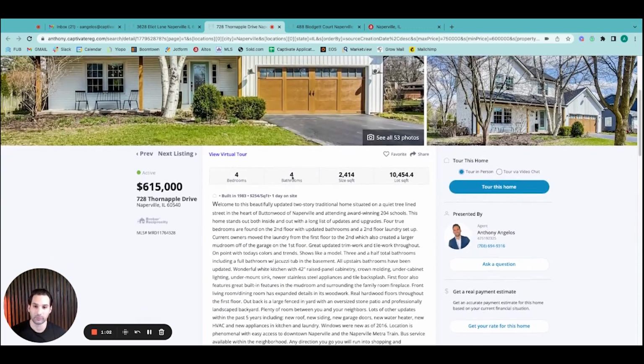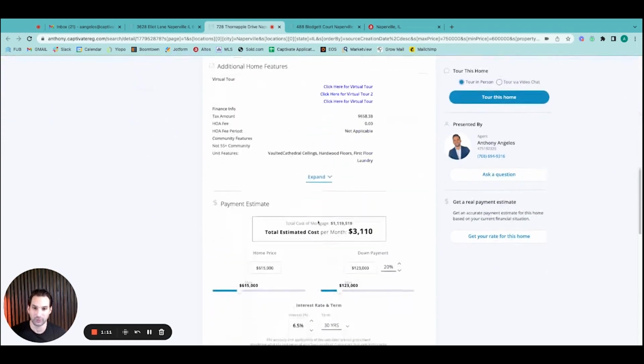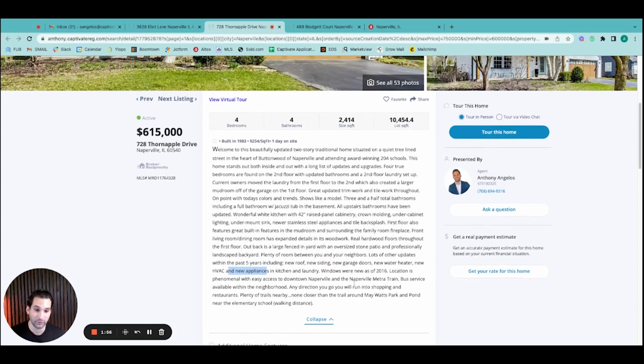4 bedrooms, 4 bathrooms, a little bit older of a house. It's been on the market for 1 day. I think this is going to go pretty quickly. This one is not an HOA, I'm pretty sure. Yes, so no HOA here. In the past 5 years, they got a new roof, new siding, new garage doors, new water heater, new HVAC, new appliances. Yeah, that's awesome. Windows are new as of 2016.